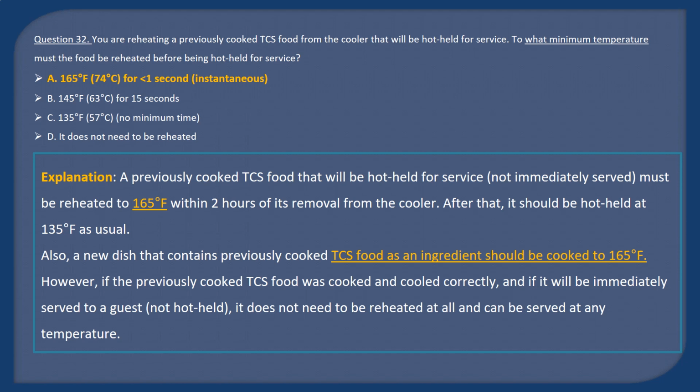Also, a new dish that contains previously cooked TCS food as an ingredient should be cooked to 165 degrees F. However, if the previously cooked TCS food was cooked and cooled correctly, and if it will be immediately served to a guest, not hot held, it does not need to be reheated at all and can be served at any temperature.